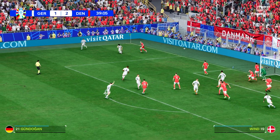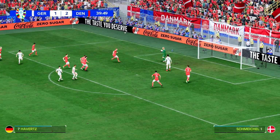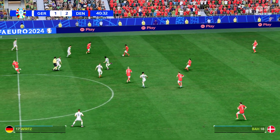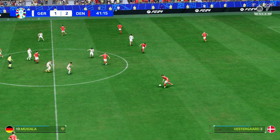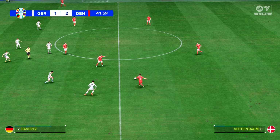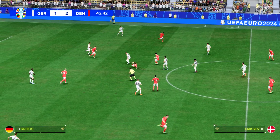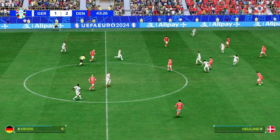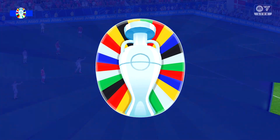And played short. There's the cutback. Textbook goalkeeping. Christensen on the ball. Yannick Vestergaard. Here's Nørgaard. Well-timed tackle. Kai Havertz. Toni Kroos. And a close offside decision as they were threatening.